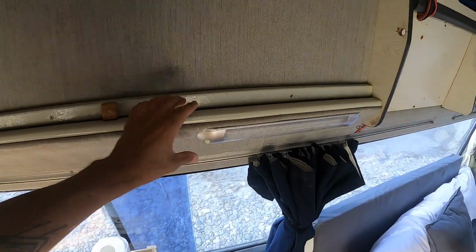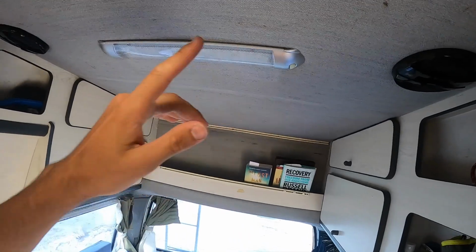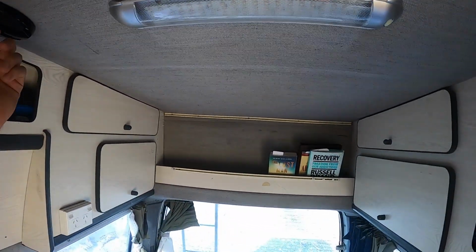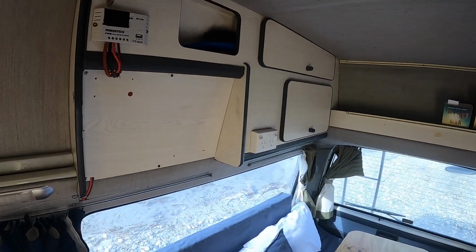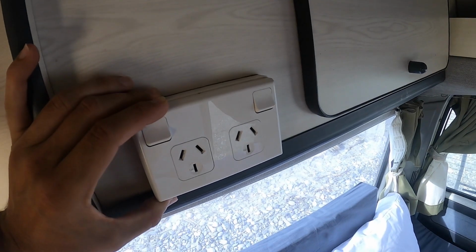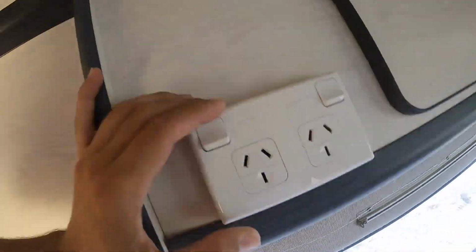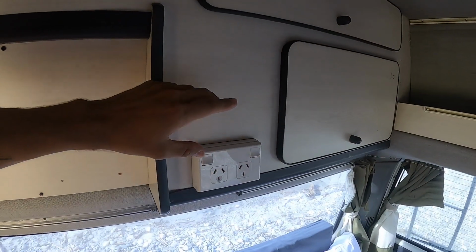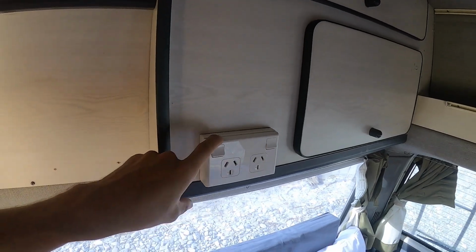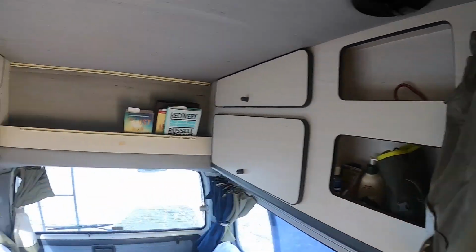Other electronics, I got some LED lights. The speakers are awesome, but I'm not back here when I'm driving, but they sound really good. And then this, I wish this worked. This was taken out. I'm assuming the electrical was bad. It's just a hole, but this would have been sick. It still could be cool. I might do something with this. Still not sure yet.